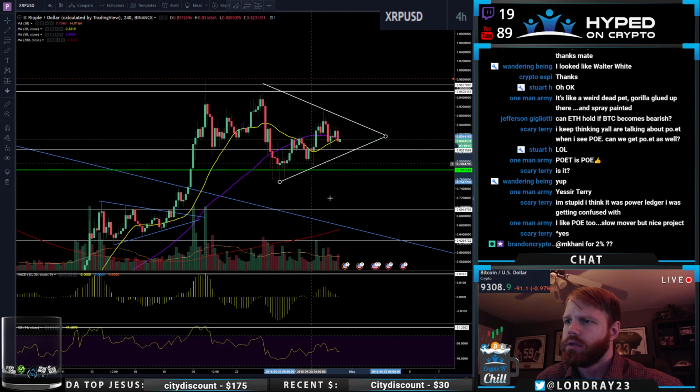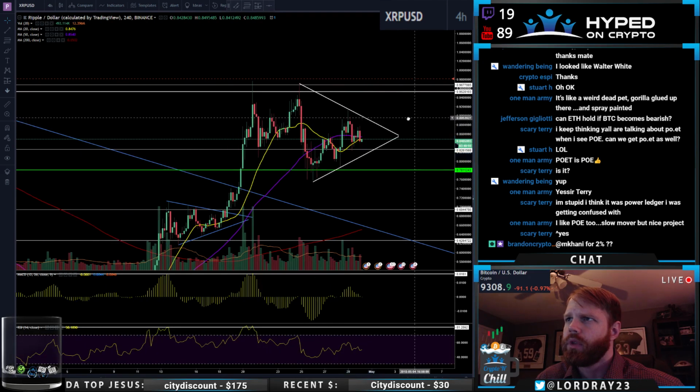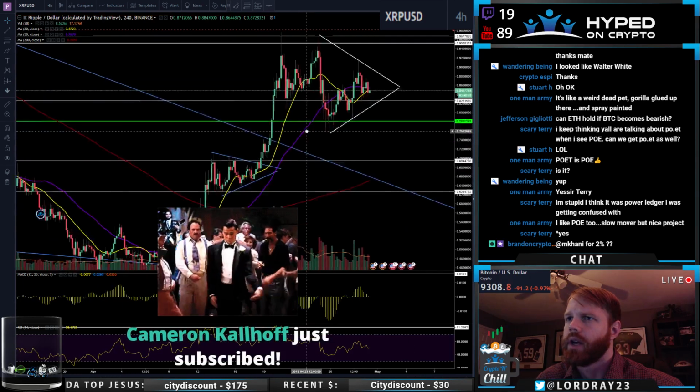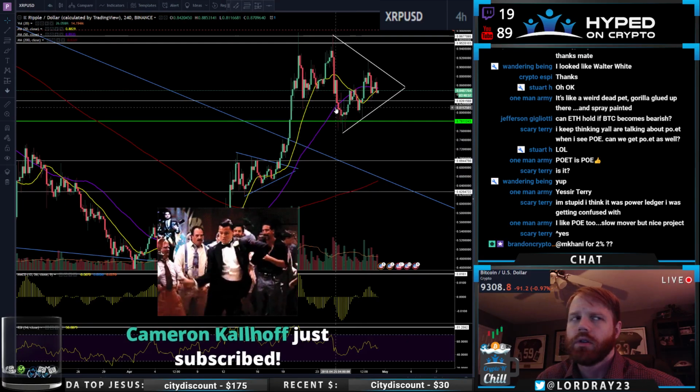No divergence. Flat on your RSI, neutral. Very, very neutral here. Wait and see what happens. Okay. Yeah, you double topped here, you broke down, but when you broke down, you made a nice retracement.